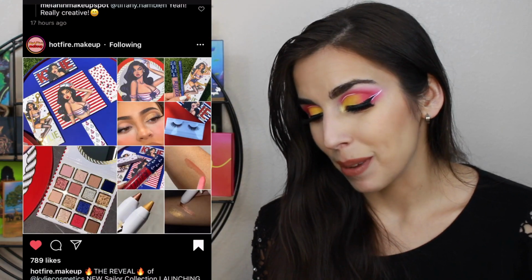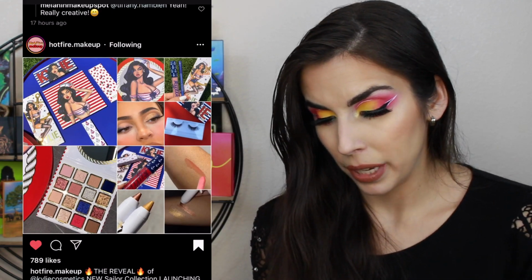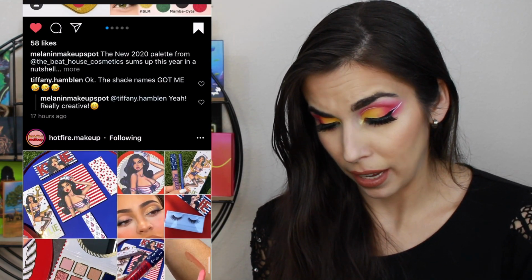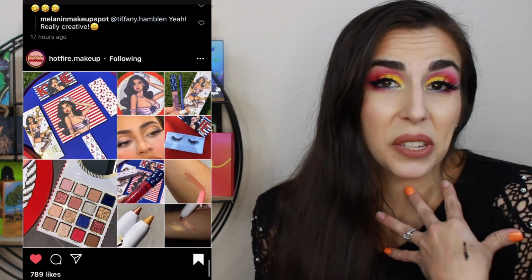Okay, next up is Kylie Cosmetics. It's so much glitter, and when you actually look beyond and past all the shimmers, the mattes are just so boring. The only interesting matte is that pink and blue, and that's it. So easy pass for me. Kylie has yet to release a collection that actually intrigues me, and honestly, I don't want that in my collection. I personally don't like the packaging.